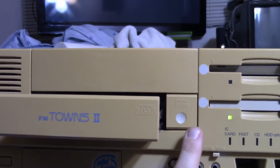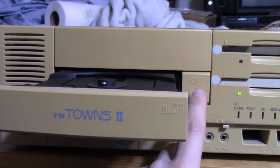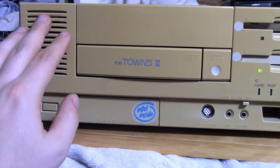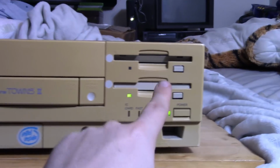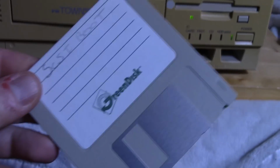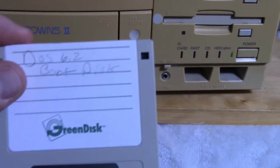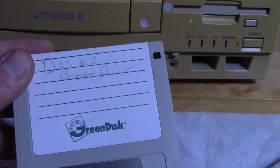Let me see if the drive comes out. That's good. That's something. Okay. Well, actually, I'm pretty sure I bet these are looking for... Let me see. He gave me a boot, SCSI boot, and a DOS boot. So I bet it's looking for a disk to boot.